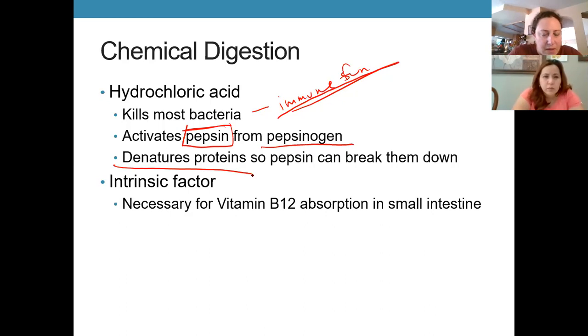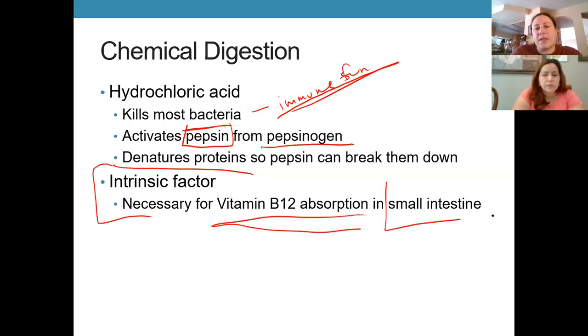And then this isn't really chemical digestion, but if I don't put it in somewhere, I forget. So the intrinsic factor, also secreted by those parietal cells, is required for vitamin B12 absorption, as I said. Now, the absorption part doesn't actually happen until the small intestine, but if your stomach is not producing this, then you don't absorb the vitamin B12, and then you suffer the consequences of not having enough, which is generally anemia and stuff, because you need it for red blood cell production.